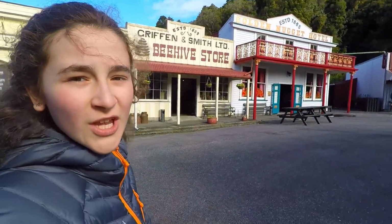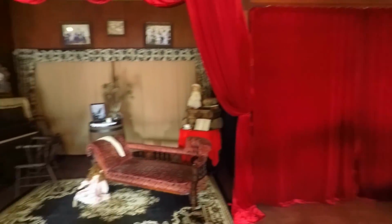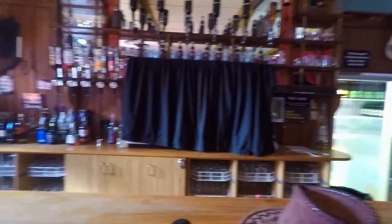Shanty Town is a heritage park. So for example, we have here a hotel called the Golden Nugget Hotel and many other places. So this is how an old hotel used to look like. That's pretty cool actually. Wow, look what I just found, just on this table here in the hotel.